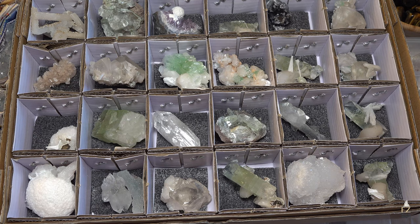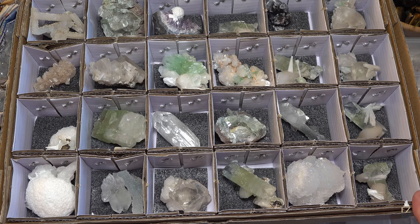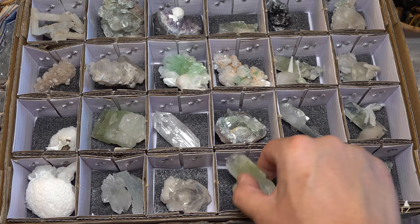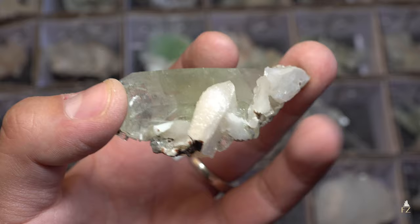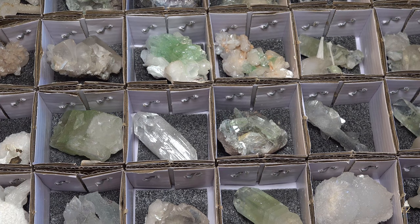This is probably the best quality apophyllite cluster that I've ever got in my life, from the guys at Spread Minerals. And these are smaller pieces, like collector items. I mean, look at this quality. Look at the green apophyllite, perfect termination, with a peach stilbite fan with some scolecite, whatever it's called. Everything in this quality is collector's item level stuff.